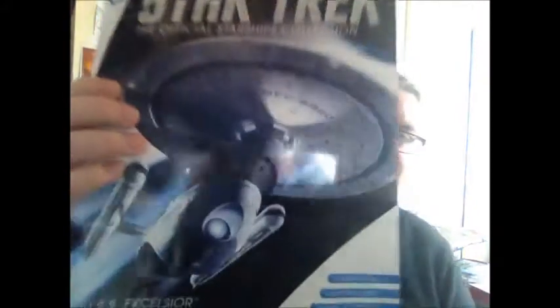Review. That's quite a mouthful. Star Trek, the Official Starships Collection. Yeah, that's not an easy sentence to say. But as per the title page, I'm going to be doing issue number 8, the USS Excelsior.